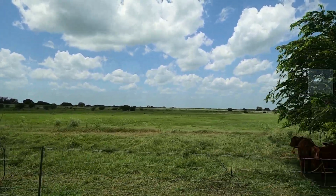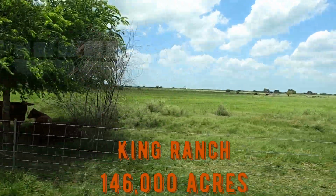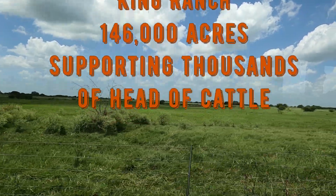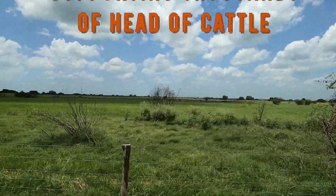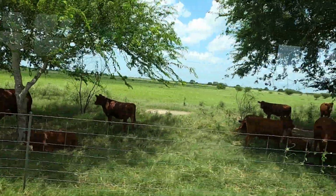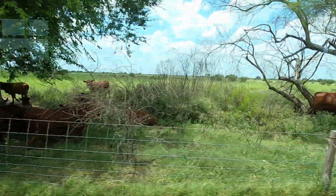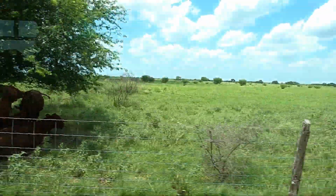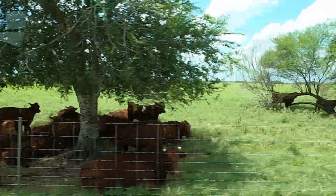That's where our feedlots are located. So what we do is if the cattle start out on grass, when they reach a certain age, certain weight, they're moved to the feedlots and they're fed grain to fatten them up for market. And our feedlots have the capacity to hold 15,000 head of cattle. I think there's about 9,000, 9,500 out there right now.